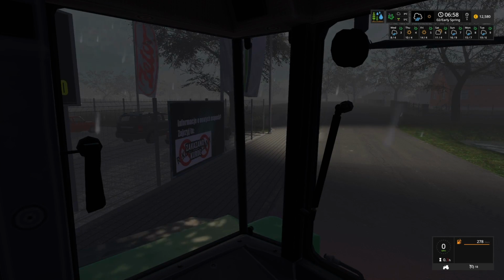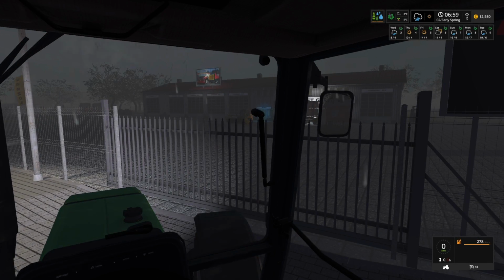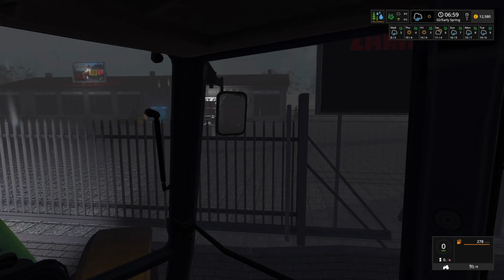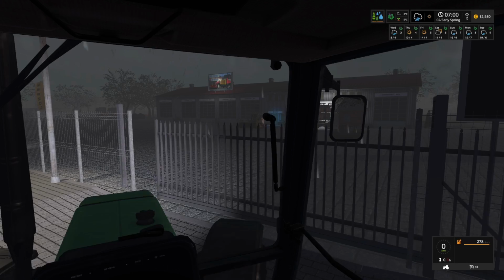But there doesn't seem to be much on the roads at this time of morning, which isn't that surprising really. It's very early in the morning, it's very overcast, a miserable day, no reason for anyone to be on the road. And as soon as it turns 7 o'clock, the door should open automatically for us. There we go, beautiful.